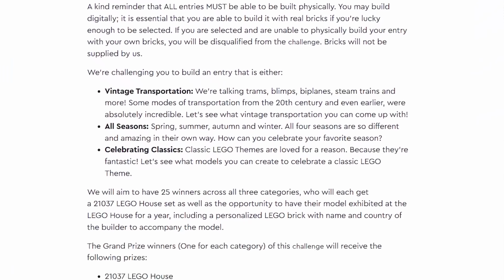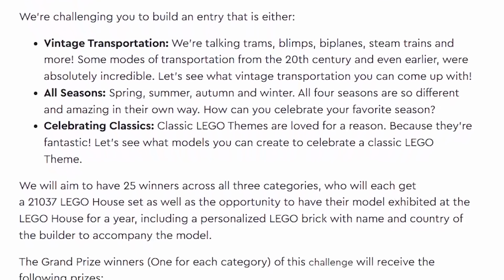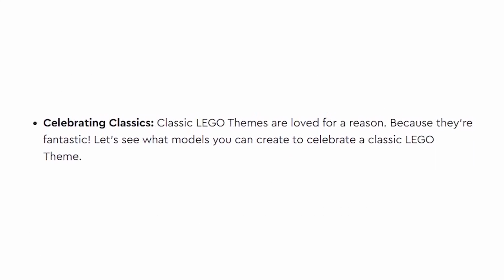Now, as soon as I saw the Celebrating Classics category, I immediately knew that that's what I wanted my build to be based around. And what better classic Lego theme than classic space?